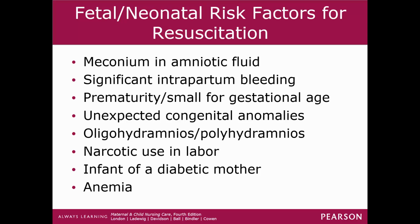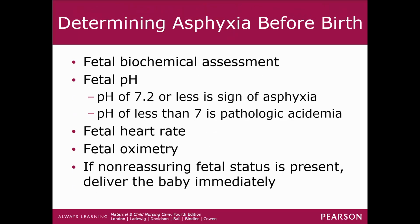if a baby is born with congenital anomalies that we did not detect during ultrasound, this baby is probably going to need resuscitation. If our mom had oligo or polyhydramnios, those might give us some indication of some problems with baby. All these things, you can read these. All these things are going to tell us that we might have a baby that needs some sort of resuscitation at delivery.